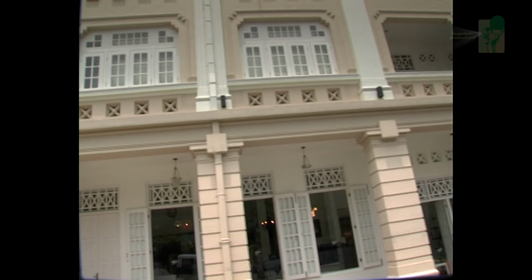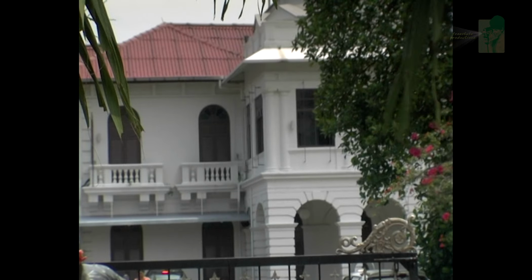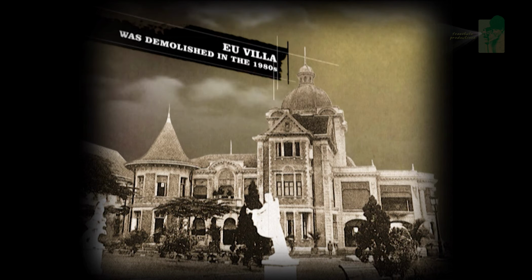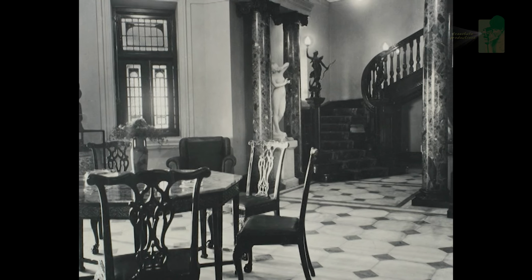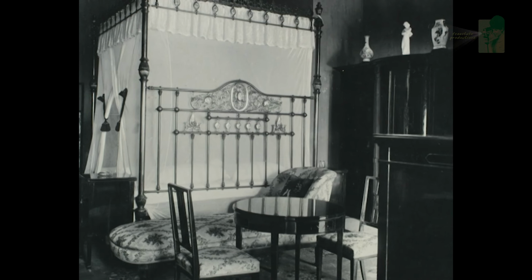Currently an enclave of private residences and schools, Mount Sophia, named after Lady Sophia Raffles, once upon a time held some of the grandest houses on the island. None was more dazzling than the U Villa. The mansion of Yu Tong Sin, who made his fortune in tin mining, the U Villa was a palatial example of a Chinese-owned house that embraced the European style with gusto.